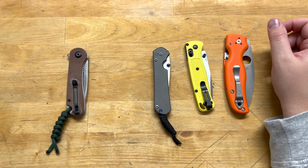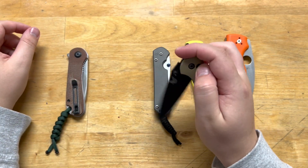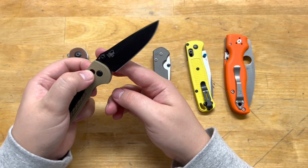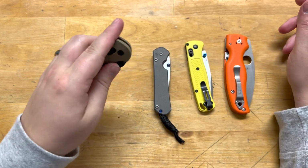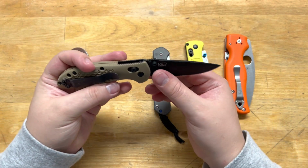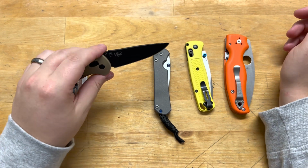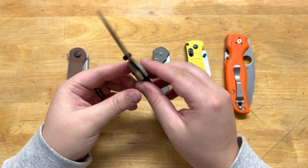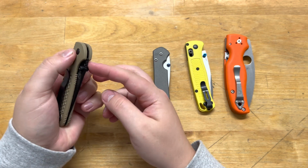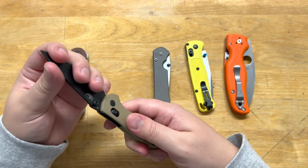The Benchmade Griptilian. It has been a staple of the EDC community for, I think this came out in 2003, and it's 2022 right now. So almost 20 years, almost as long as the Osborne. And relative to the rest of the Benchmade lineup, yes, these are their cheapest option, I believe, besides the SOCP Dagger fixed blade and maybe some of the other fixed blades. But this is $140, or $131 for D2. I had this tested. It's at 60.5.